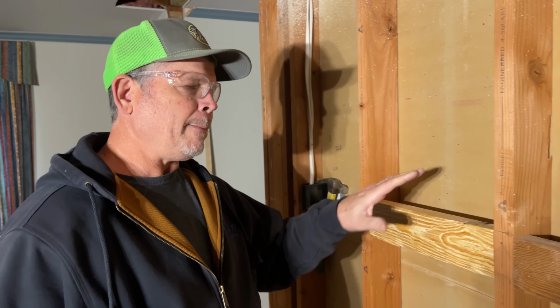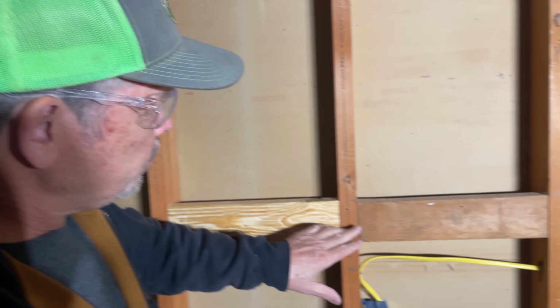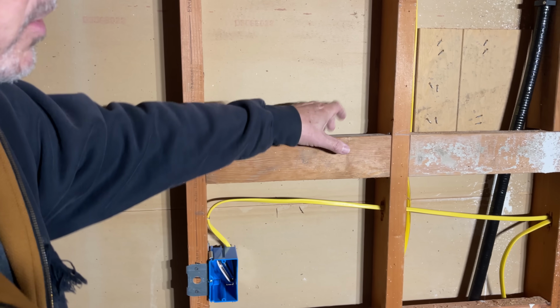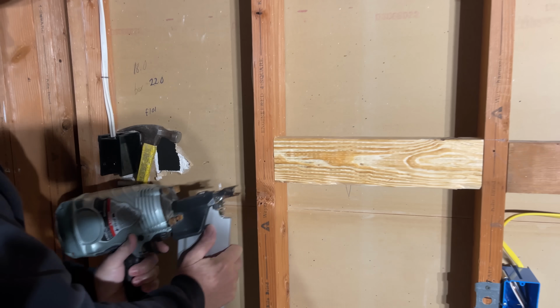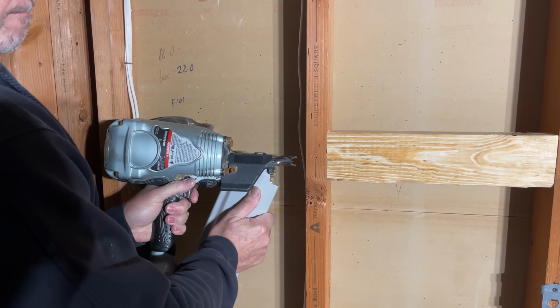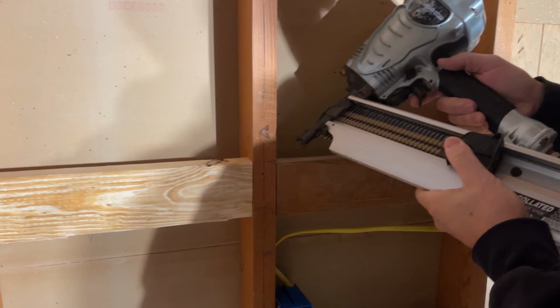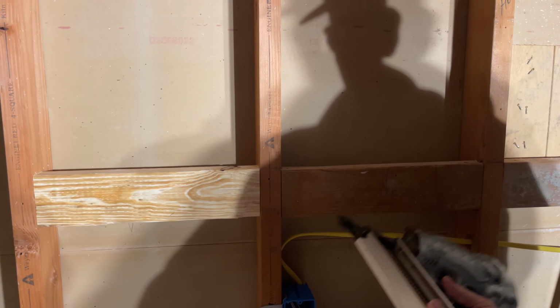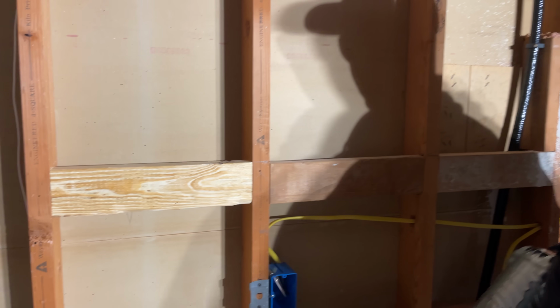So check this out. I'm going to nail this off the same way they did back then, and you'll notice there are no nails exposed right here. In other words, they didn't have to toenail it. Here's what they did. They drove 2 nails here on the end, and they came over here on this side, and they went in, and then we're done, guys, and no nails right here.